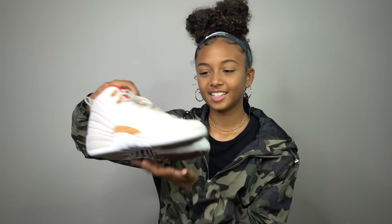So apparently my headband has moved all the way off my head and nobody decided to tell me. That's dope. Anyways, Chinese New Year 3s.